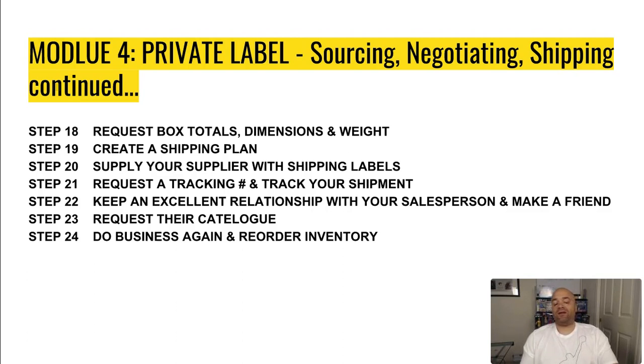Step 22, keep an excellent relationship with your salesperson and make a friend, because you're going to do business long term with these different suppliers that you meet. Step 23, request their catalog, because there may be some great things you can bundle with your product next time. Step 24, do business again and reorder more inventory.